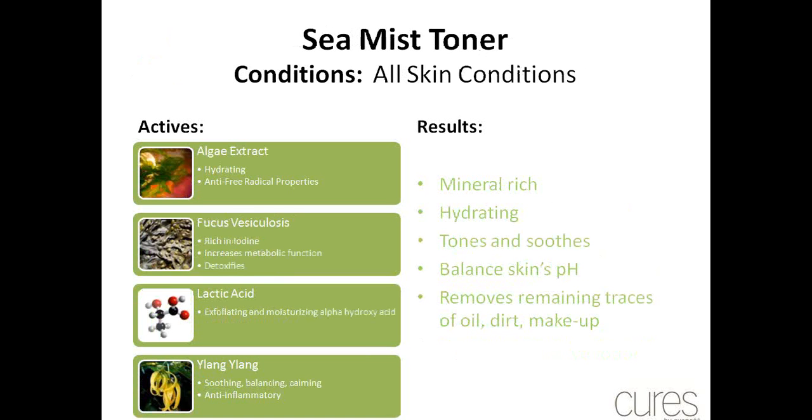We have Sinus toner. Again, we are cleansing the skin here. So the Sinus toner has the algae extract as well as the fucus fasciculosis, lactic acid, and ylang-ylang. Very mineral rich, very hydrating. Most people that have any type of allergies, they tend to get really dehydrated in their skin. So this will add a lot of hydration and balance the skin's pH, as well as helping to remove any dirt or oil or makeup.